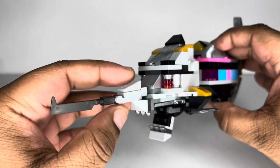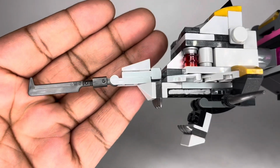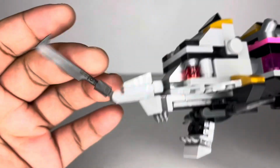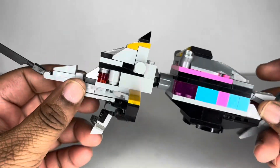He has this long, sharp gunmetal gray sword horn. It's like his nozzle is like a sword, but it's gunmetal gray. It's not black if you compare the two. It does move up and down too, so it's pretty cool. Solid. I think it's solid.